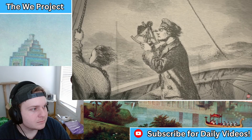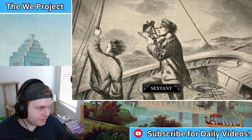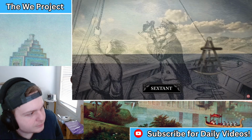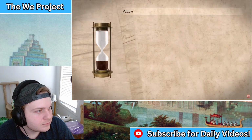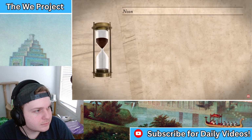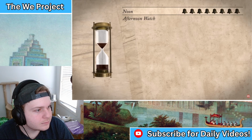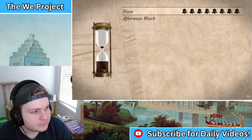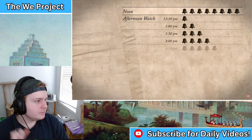The naval day began at noon, determined by the officers' observation of the sun with their sextants. The moment the sun reached its highest point was noon. The ship's hourglass was turned, and the bell rung 8 times to mark the beginning of the afternoon watch. Half an hour later, as determined by a half-hour sandglass, the bell was rung once. A half hour later, it was rung twice, and so on. So 5 bells in the afternoon watch was 2:30 p.m.